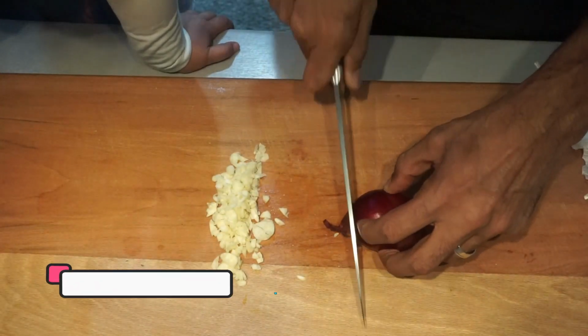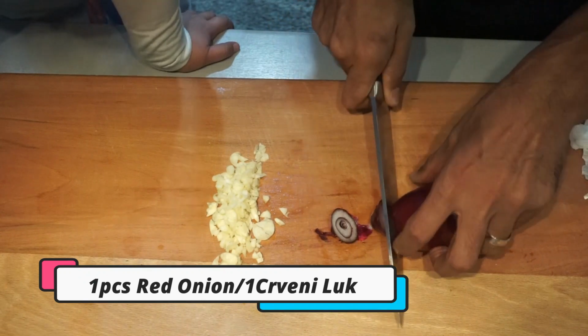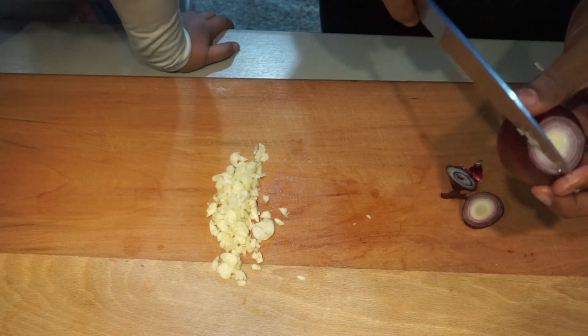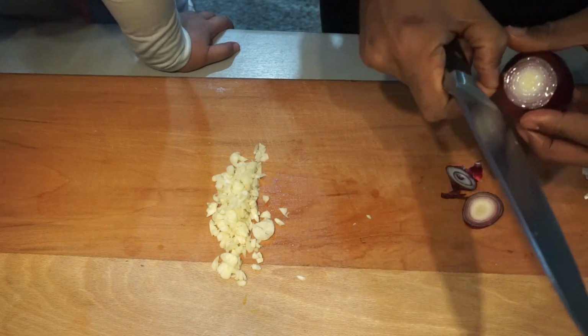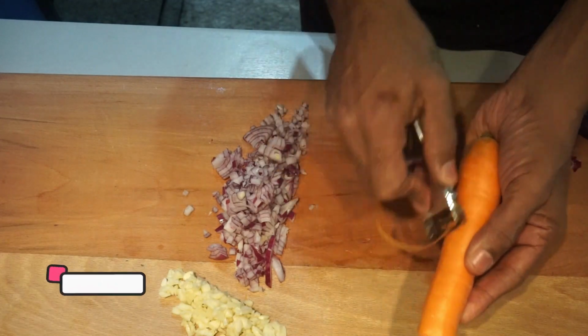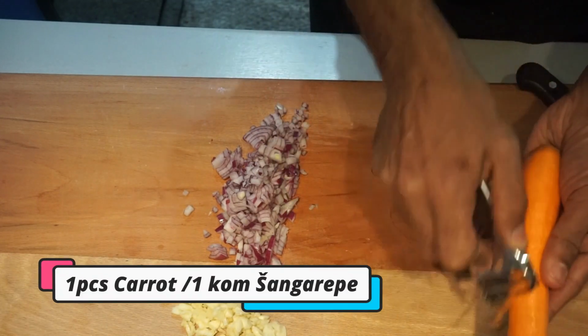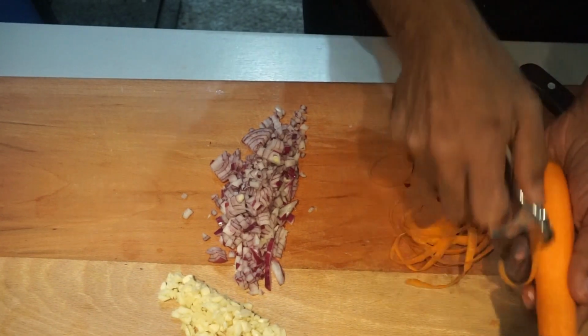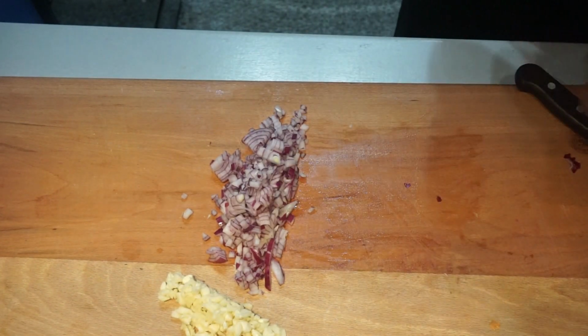The next thing, we're gonna take red onion. We're gonna chop this also. We're gonna take a carrot. We're gonna peel and chop this also.